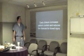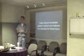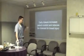Early closure is going to increase patient comfort and reduce the chances for bowel injury. Every vac change, every time you go in and do debridement, you have a possibility of bowel injury.